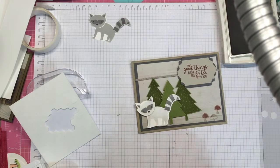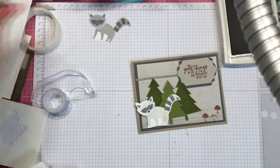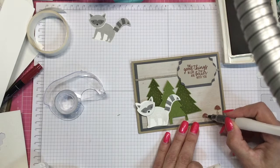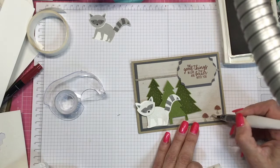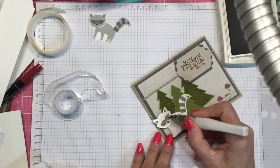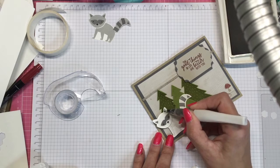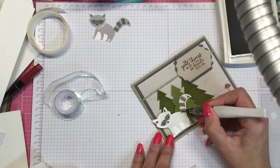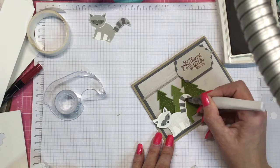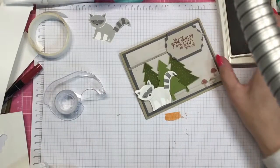I just wanted a touch of color, because then what I did is I took, here you go, my Wink of Stella pen, and I gave it a little bit of shimmer just over that spot. And then the raccoon, I had done his mask and ears, and I guess now that I know his tail's got stripes, we'll do those. Just to add a little oomph. And there we go.